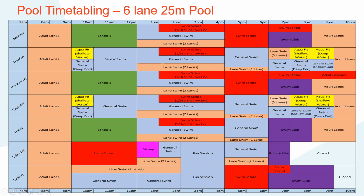Swim school on a Sunday, from my experience, does work quite well, especially a Sunday night, because children will generally go in for their swimming lessons. Parents will then get them out, get them showered, into their pyjamas, ready to go home, have a bit of tea before going to bed and ready for school. It works quite well for children as well, because it means that they've had a bit of rest time between, you know, school all day and all week.